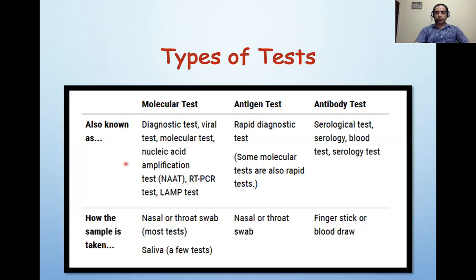Now, the molecular test is a gold standard, and once it is positive or negative, it does not need a reconfirmation by any other test. Antigen test, although it is a diagnostic test, if it is negative, it has to be followed up with RT-PCR to label the patient as negative. However, if antigen test is positive, one can label the patient as COVID positive.